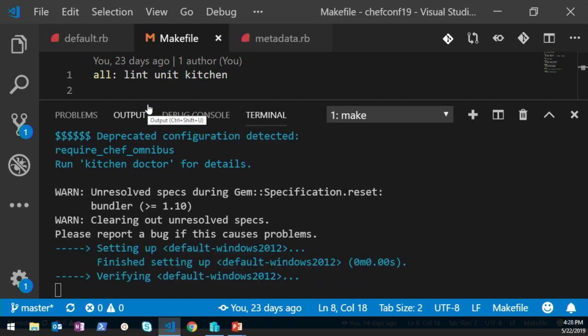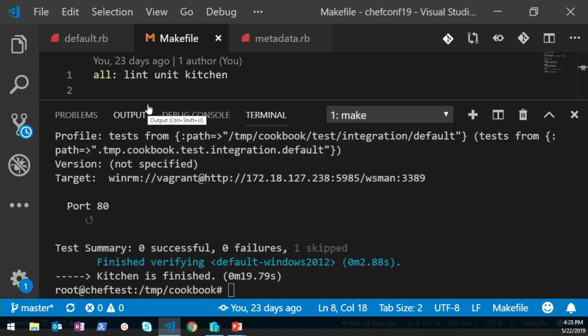Again, the default inspec tests do nothing, but we've left it in there so that when they're ready, they can build on it, and nothing needs to be changed in the pipeline. It's just ready to go. So everything succeeded. Awesome.